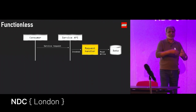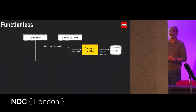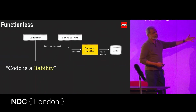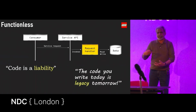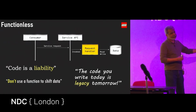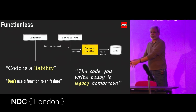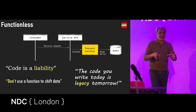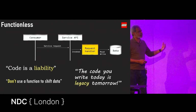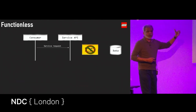But the thing is, it exploded uncontrollably, that many number of Lambda functions. So then you have a problem, because you start to hear this: code is a liability, something you wrote today is legacy tomorrow, all sorts of things. And don't use functions to shift data. This is a bad thing. If you're just grabbing something here and dumping over there, then obviously there is something missing in your provider service. So this is where the functionless movement started. How can we get rid of functions where we don't need them?